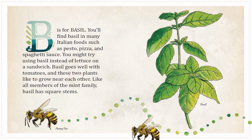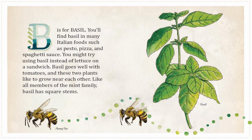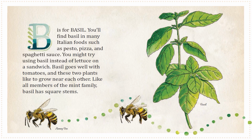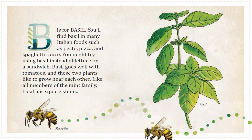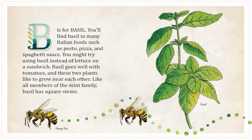B is for Basil. You'll find basil in many Italian foods such as pesto, pizza, and spaghetti sauce. Yum! You might try using basil instead of lettuce on a sandwich. Basil goes well with tomatoes, and these two plants like to grow near each other. Like all members of the mint family, basil has square stems.